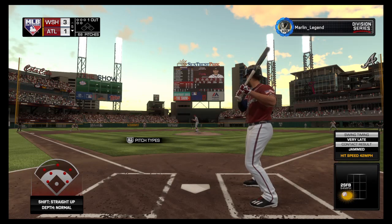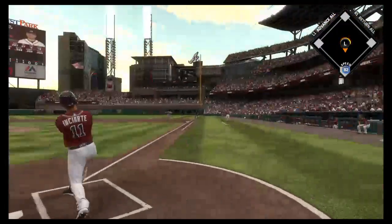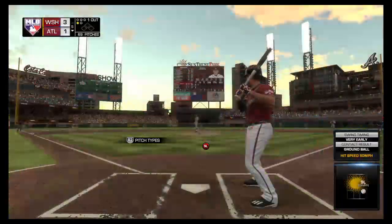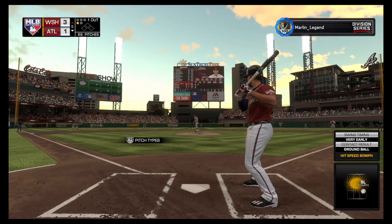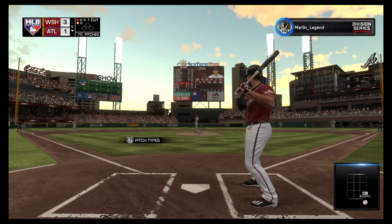Ender Inciarte. It's been an 0-for-2 effort for him to this point. Ready to deliver. Here's the first pitch. Chopped foul wide of first. 1 run on 3 hits. And no errors so far for Atlanta. And no swing apparently. Ball 1.